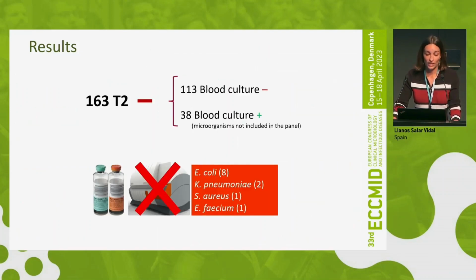Of the 163 T2 negative results, 113 were in agreement with blood culture, and in 38 of the cases, the blood cultures were positive for microorganisms not included in the panel. The problem was with 12 cases that were positive in blood culture for microorganisms that were included in the T2 bacteria panel.